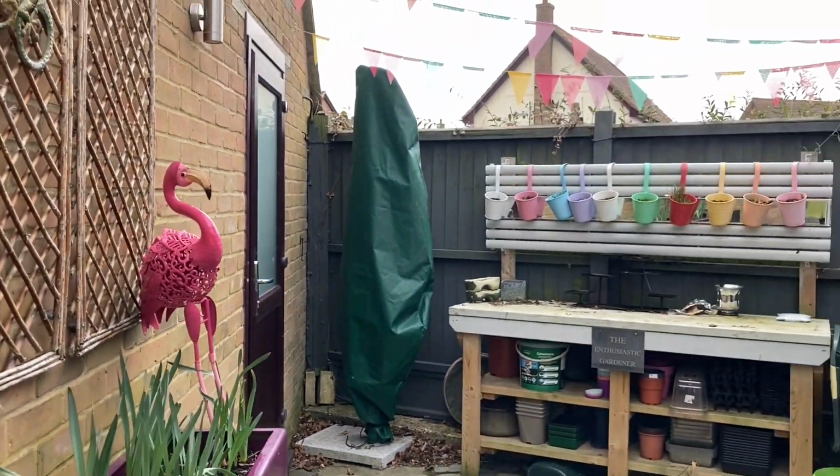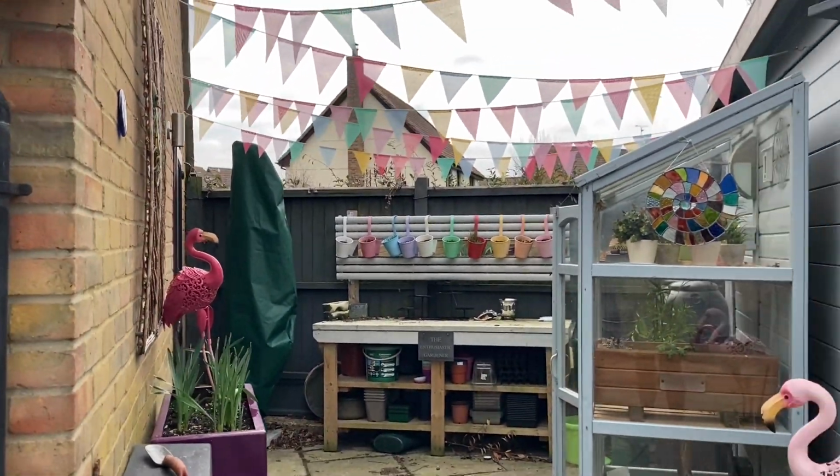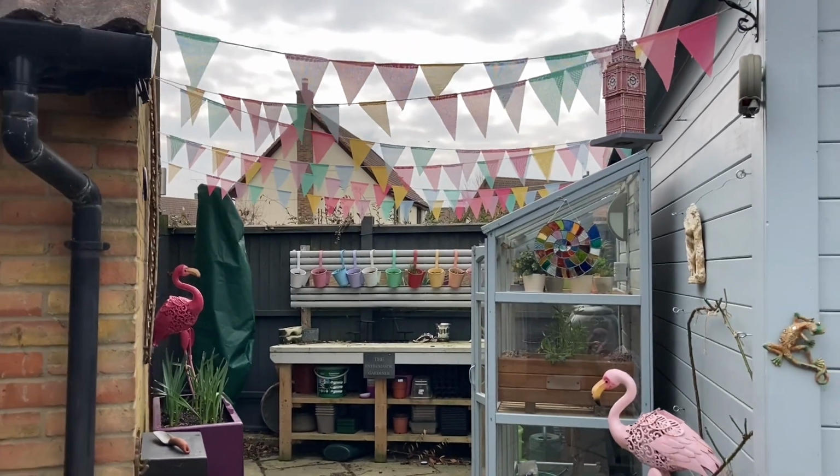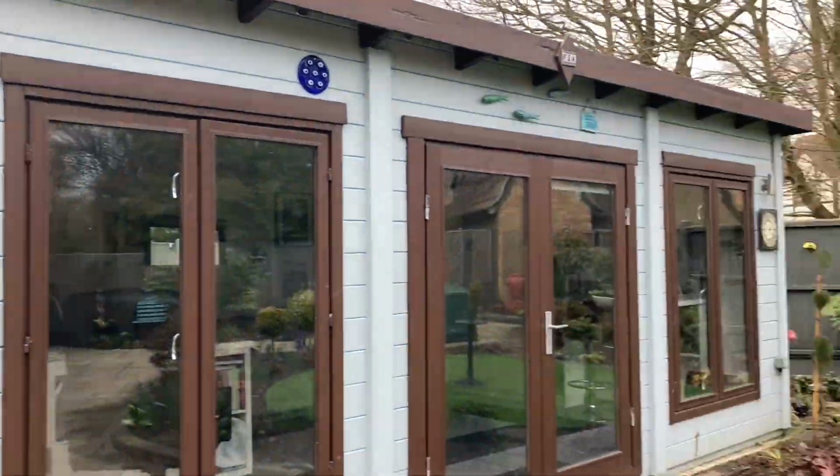Richard said to me, do you think it's time to take the bunting down? I thought, no. Why would you want to take the bunting down? So yes, didn't really answer that.